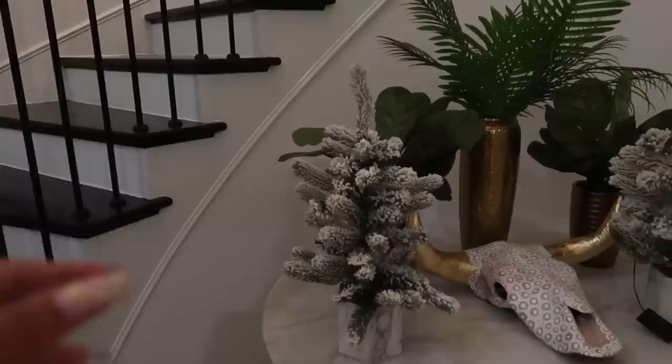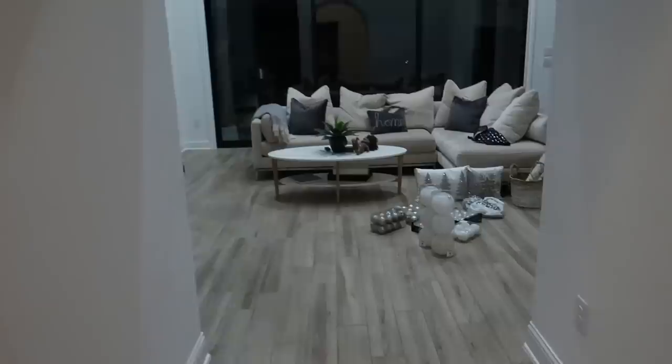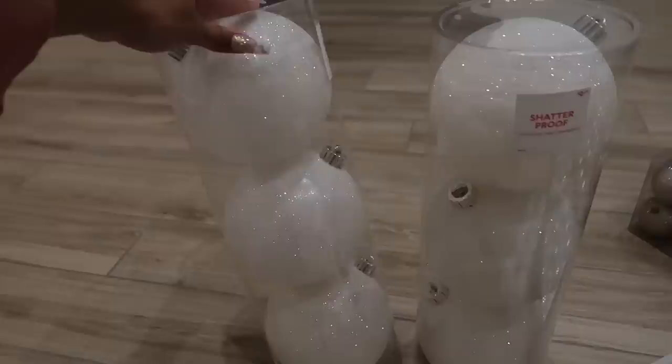And now they just look so small in this new house. So these I'll just use somewhere as like a little detail, like I was saying. But what I did get today is just this stuff over here. So all of these ornaments were from At Home, and I just went with different types of white ones. So like these pearlescent ones, these crunchy looking icy snowball looking ones, and then these big jumbo glitter white ones.